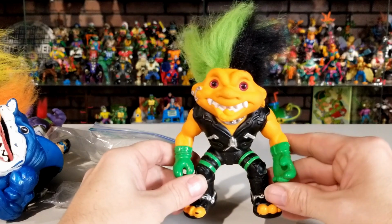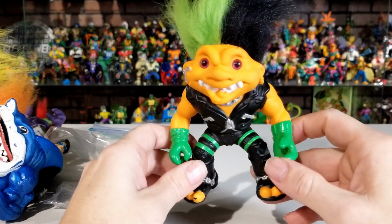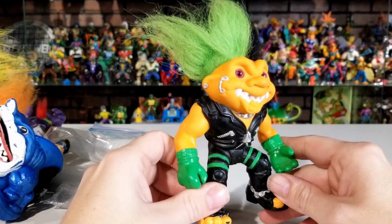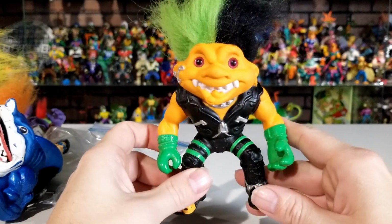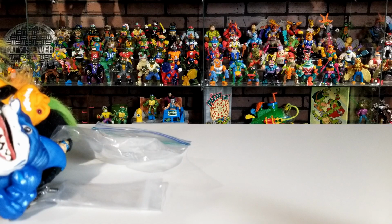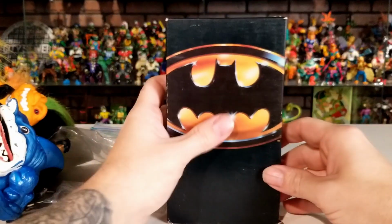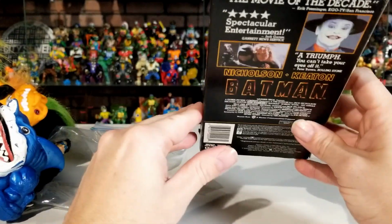Okay, now we got Punk Troll. I think that's his name. Gothic Troll or something. I think it's Punk Troll, basically. Kind of like a heavy metal troll with the zippers and everything like that. Pretty cool, pretty cool. And you know I had to get it. I think they wanted $1 for this, if I remember. Yeah, I think it was like $1.